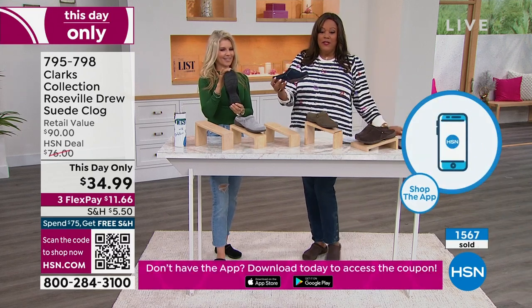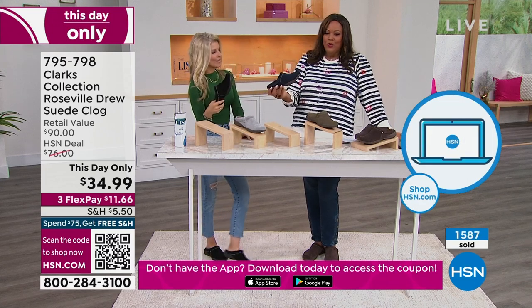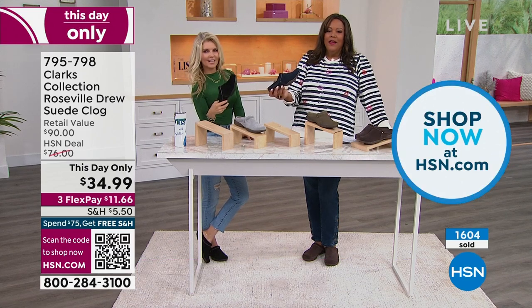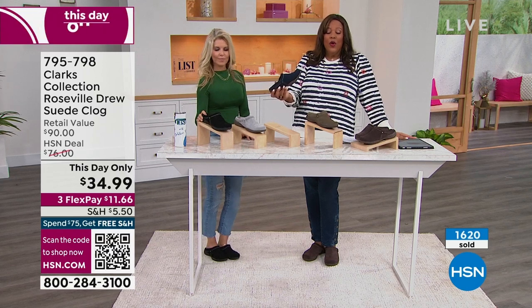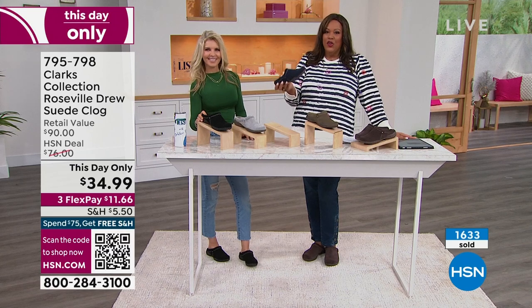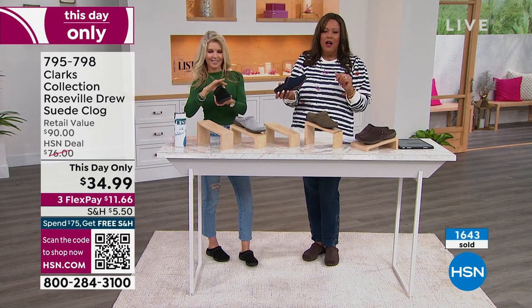Here are other ways to shop as well, but this navy, don't you think? Jeans. I love it. The black goes with everything. Mm-hmm. But you can shop at hsn.com by using your tablet, using your phone. It's very, very easy. If you want to call us, of course, we would love to talk to you, but when you want to get your size and your color, and we're getting limited in some of them, I would just do it by hsn.com.